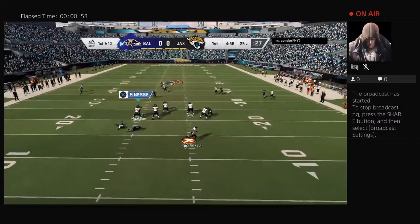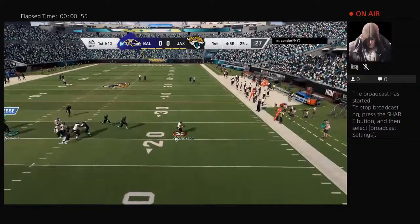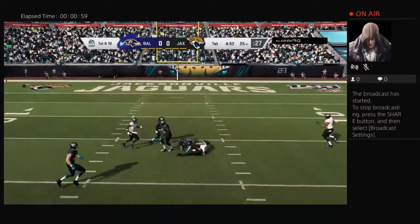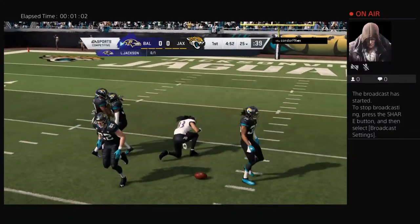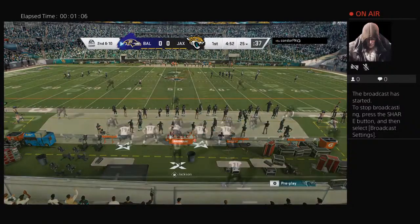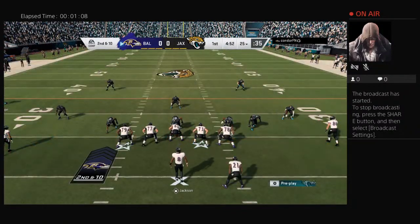Throwing on first down, it's Jackson. Eluding the pressure right. Oh, he's going to take a shot right away. And that'll wind up incomplete. Try to give his man room to run under it, but it's second down. An incomplete pass leads to second.